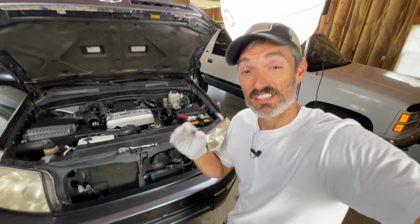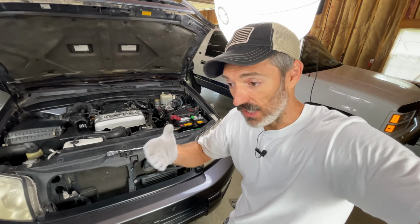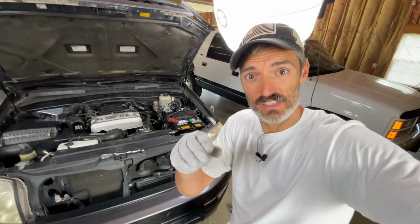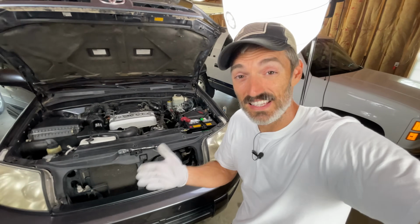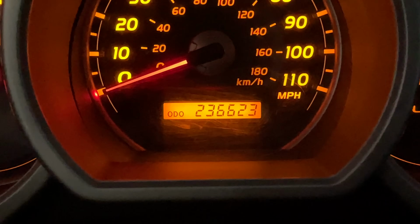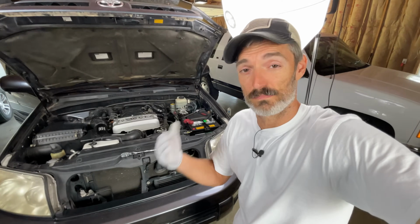So what do you guys think? Does this make sense? Do spark plugs fail internally, where combustion gases can get past that ceramic internally, past the, I guess, the seal there? It seems like that's the case here. And I've never had a vehicle with this many miles, 236,000 for those of you who don't know. I don't know the history of these spark plugs, so they need to be replaced just based off of that.